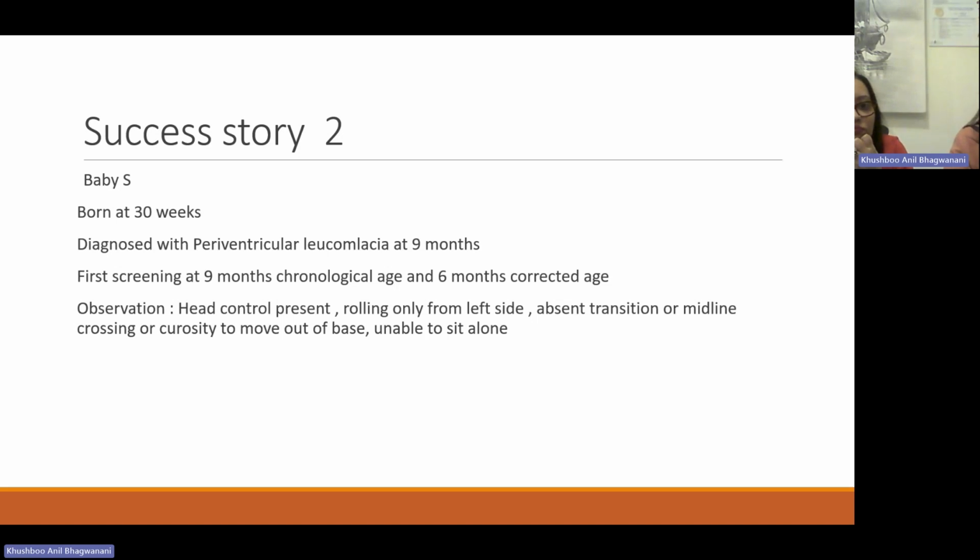So I remember the father telling me that we thought the baby was born early. She spent so many days in the NICU, and we were told that she is weak and she will show some delay. And it is okay if the child shows some delay, but if a child at 6 months or 9 months of age is just preferring to lie flat on their back and only has achieved head control, it is not okay.